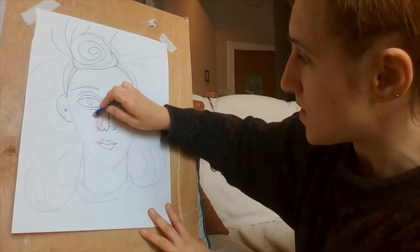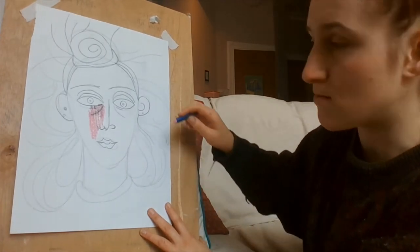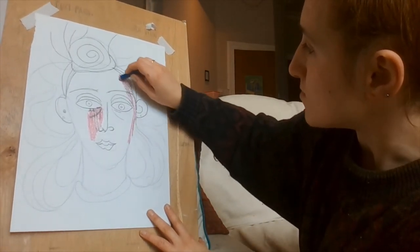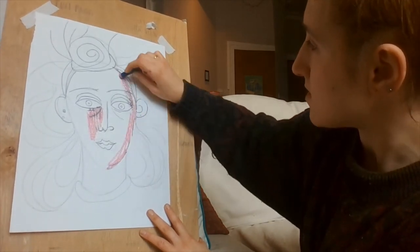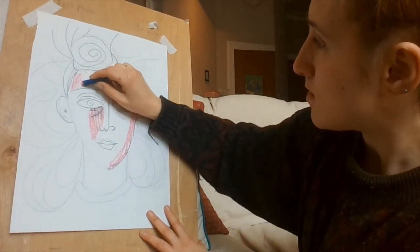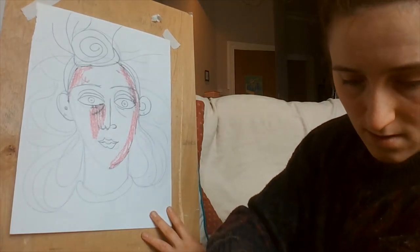So I'm going to go for some nice pink in here. A little bit of my graphite getting mixed in, but we can deal with that. Nice pink around the sides. So I'm just going right over my sketch. Right over it just now. Nice pink. Pink. Lovely. I might put some blue into here.